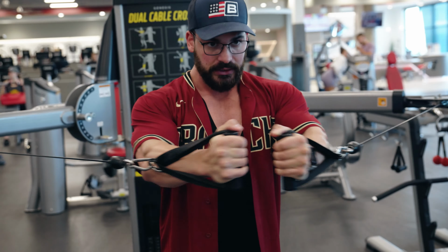I really have not done that exercise. And after a few weeks, my technique got a little bit better. Now I absolutely feel it. It is a killer exercise now that my technique's improved. And yeah, it's all about, if something's not working, it's time to switch it up.